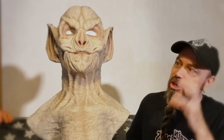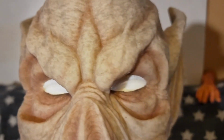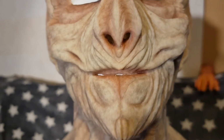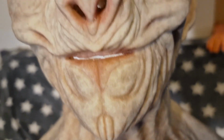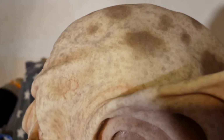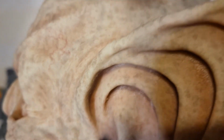So now I'm going to take the camera and show you the details. Okay, so here we can see the mask in closer details. The mouth. You can see crazy cool details. Look at these veins that are there.